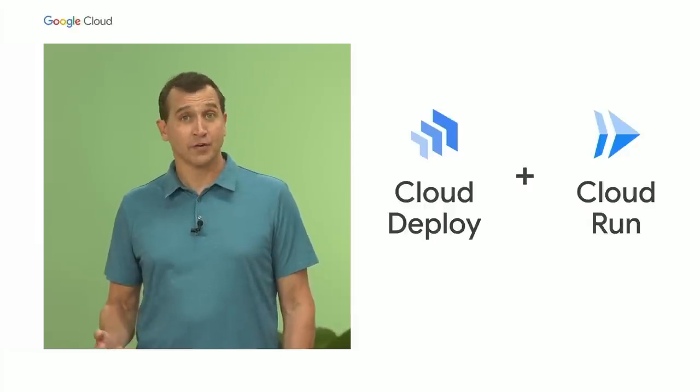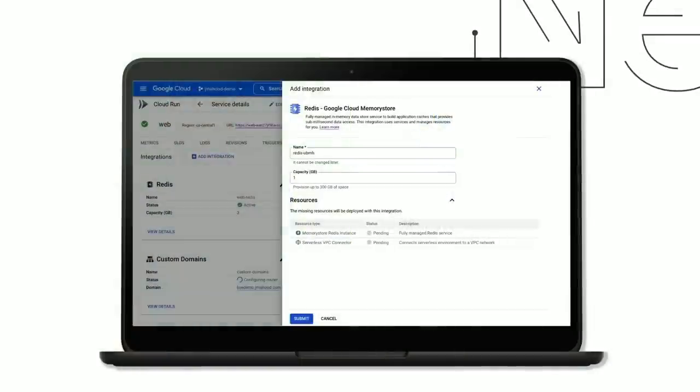With the new Cloud Run integrations, you can connect Cloud Run with Google Cloud Services fast. For example, configuring domains with a load balancer or connecting to a Redis cache is now as easy as a single click. And by the way, we have more scenarios on the way. With these enhancements, you no longer need to be an expert in scaling, securing, or managing your pipelines, or connecting to other Google Cloud services.